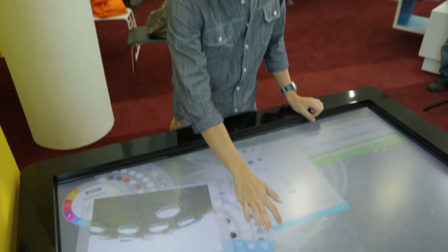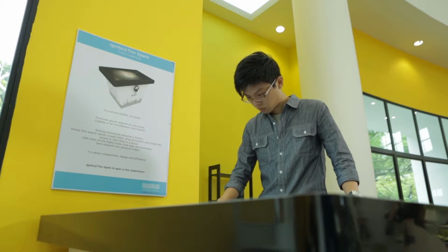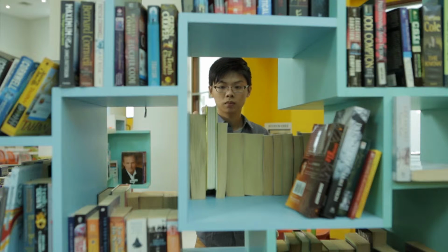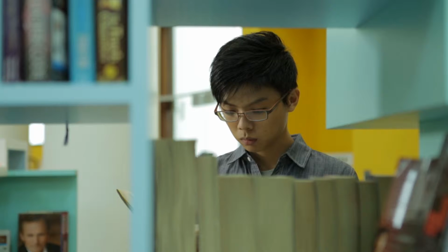From wall colors to the surface computer, and even prototyping technologies, the involvement we had in shaping the library was truly a rare and awesome experience. As a campus builder, you really get to shape the campus you want. Designing the library is by far the most exciting thing I did in SUTD.